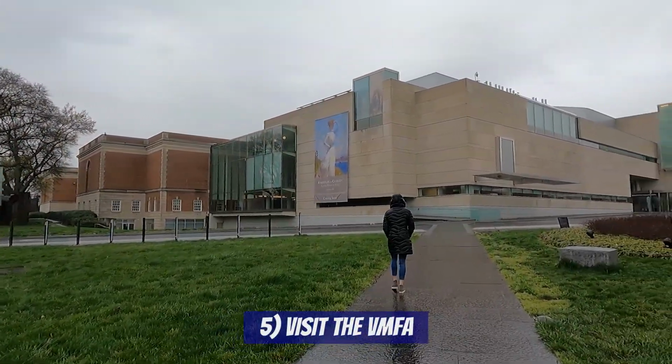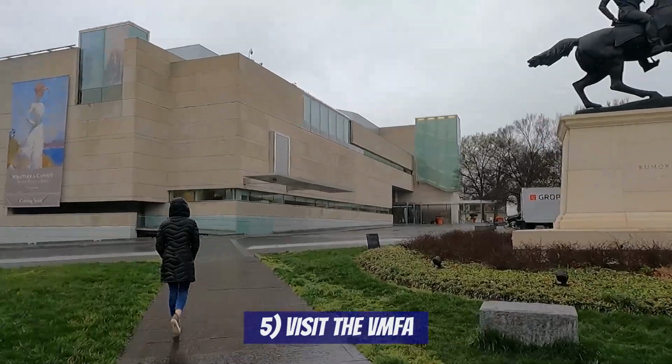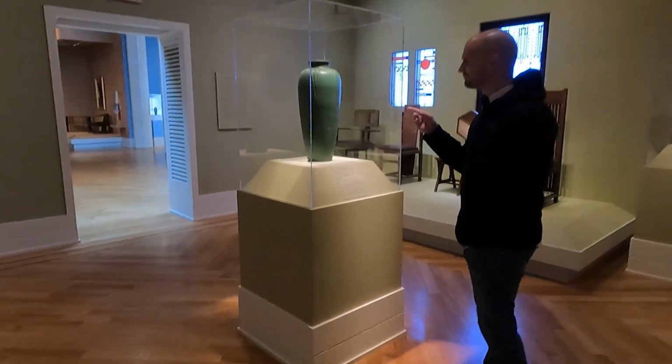So, switching gears from some of my favorite things to do to something that I rarely do in real life, my 5th rainy day activity is to go visit the Fine Arts Museum, also known as the VMFA. Now, just because I like Marvel movies more than I like fine art, that doesn't mean you're in the same boat. So let me tell you a little bit about the Virginia Museum of Fine Arts.